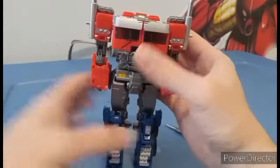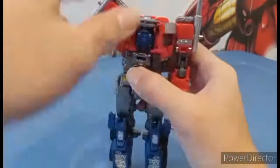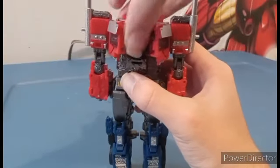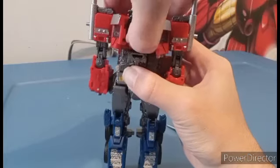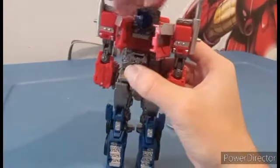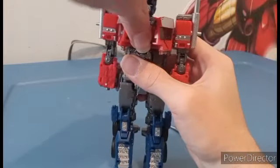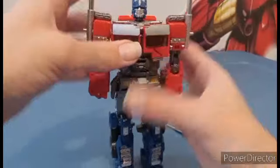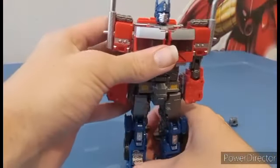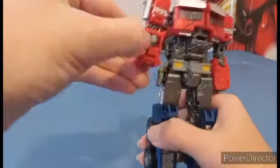And then for the final touches, we're going to open the chest up as much as we can. And we're going to flip out the head. Like so. And then we're going to push this down in there and close up the chest. And ladies and gentlemen, wait, hold up. Last thing we need to do.